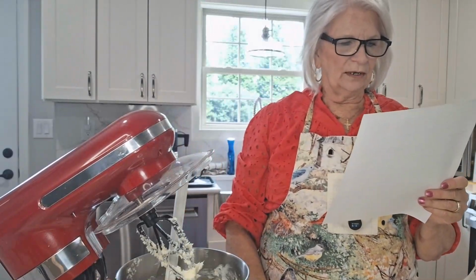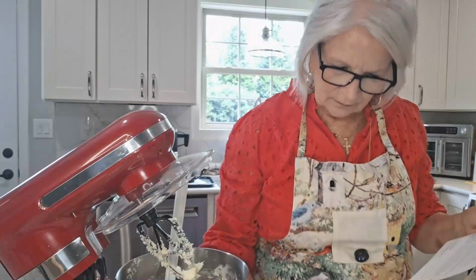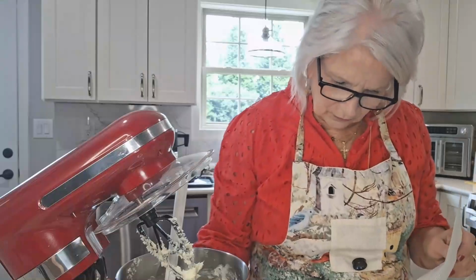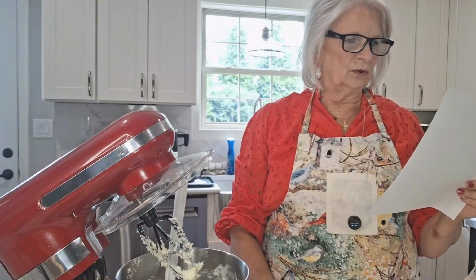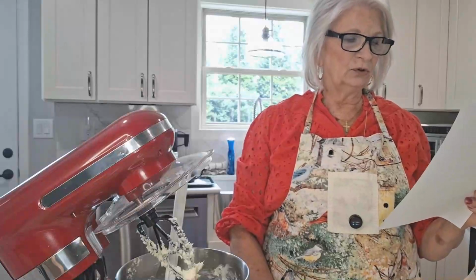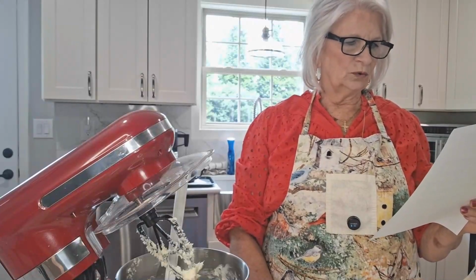Then add the dark brown sugar, which is 1 cup, and the granulated sugar, which is also 1 cup. Mix on low until it's incorporated. Then turn up to medium-high and beat until light and fluffy, which will take about 3 minutes. Stop and scrape the bowl at least once during this time.